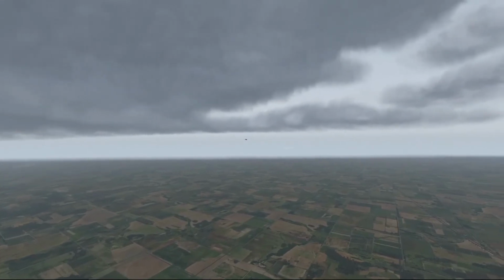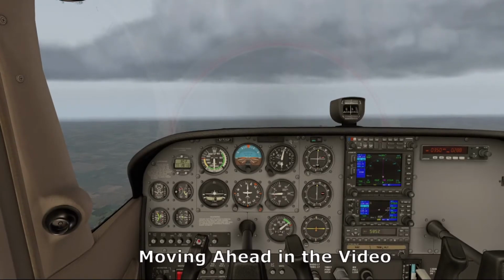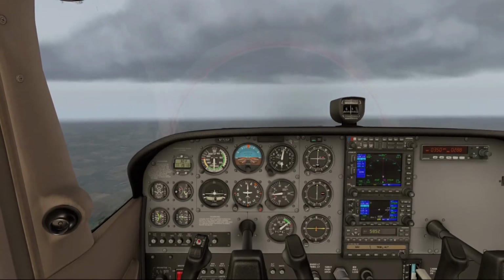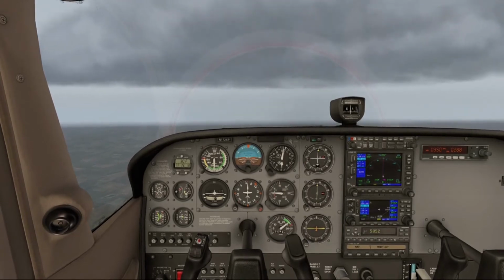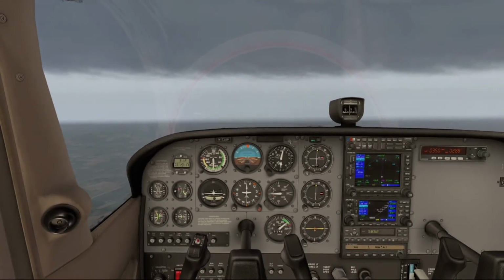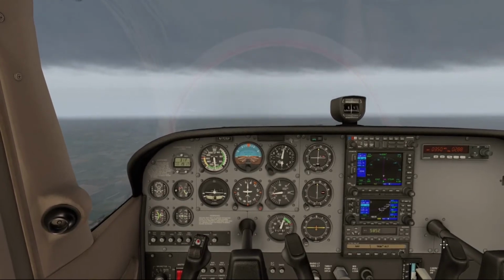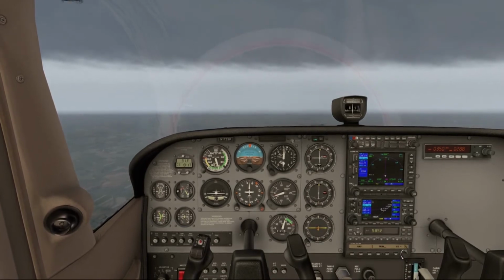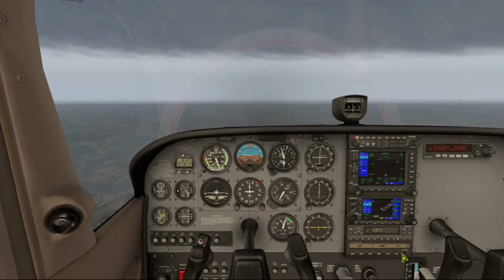Turn left 310, cleared visual 28 left, squawk 4902. Whiskey Alpha, expect the ILS approach to runway 05 left at Indianapolis International. Expect the ILS approach to runway 05 left, Bel-Air 7 Whiskey Alpha. Bel-Air 7 Whiskey Alpha, descend and maintain 3,000 feet, altimeter 2994. Descend and maintain 3,000 feet, Bel-Air 7 Whiskey Alpha.